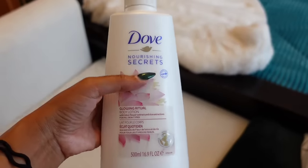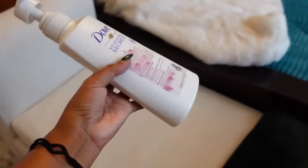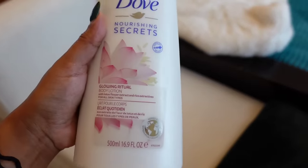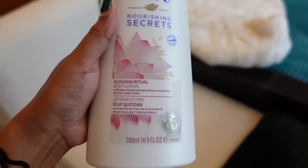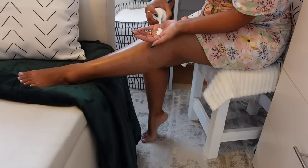As my face mask dries, I'm using the Dove Lotus Flower Body Lotion together with Bio Oil to oil my legs. My legs dry out very fast, so I have to use both lotion and body oil, and they remain moisturized the whole day.